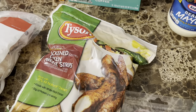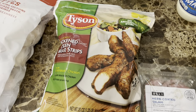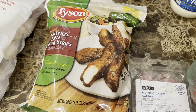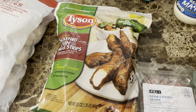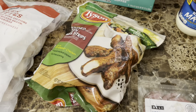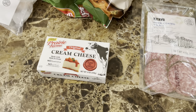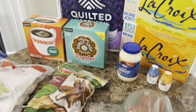And I did get some of the Tyson blackened chicken strips. These are just so delicious for wraps or for adding into a salad, or sometimes I just like to air fry them, chop them up, throw some cheese on top, and maybe some buffalo sauce. It's just delicious. Did get some cream cheese for some recipes that I'm going to be making. That is everything that I got at Publix.